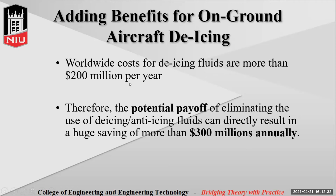Compare it to the current technology of on-ground de-icing. At Chicago O'Hare Airport, for example, if you see aircraft parked before a flight on a snowy winter day, usually a truck comes over with staff who spray the aircraft, and the pilot or flight attendant will tell you that we are doing the de-icing before flight. So it's very important to have ice removed from the surface of the aircraft. However, the traditional way sprays chemicals. Those liquid chemicals cause environmental problems after going into the ground, and it's also very costly.